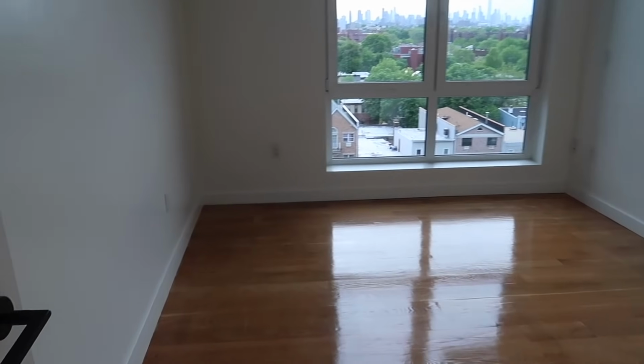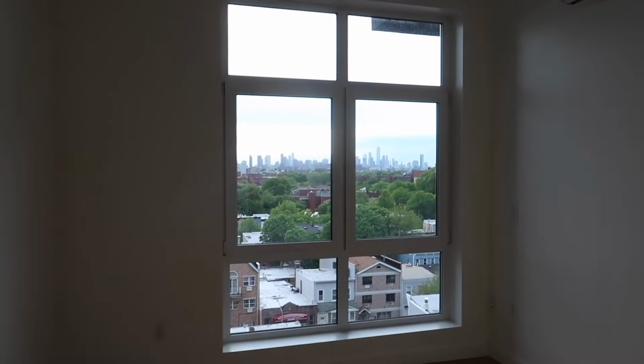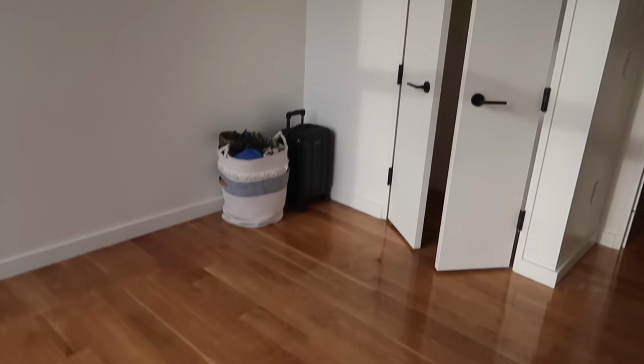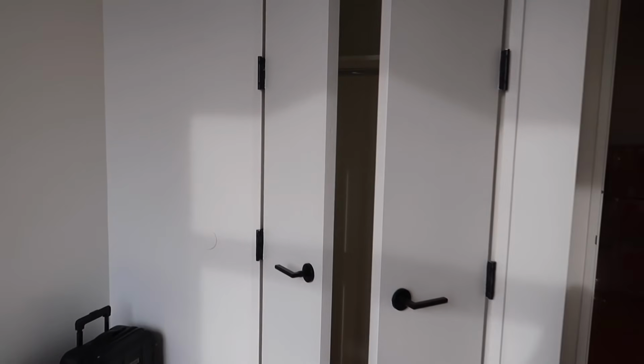This is my office here. It's a nice size as well, too. You can see the Empire State right there. It's a great view. It's a brick size, too. I just have my luggage in a little basket there. It does have double door closets, lots of storage.